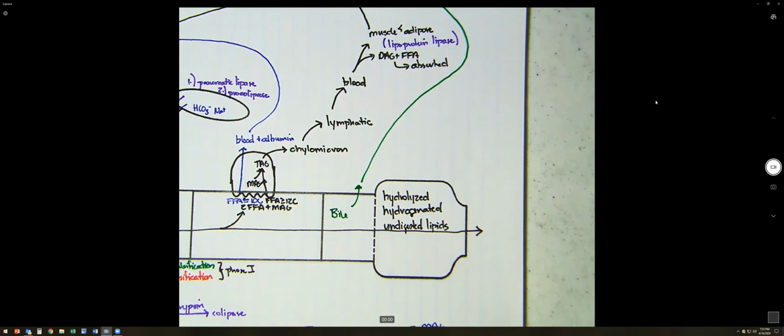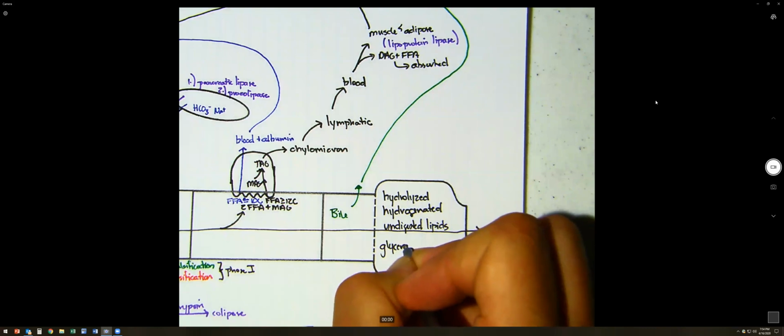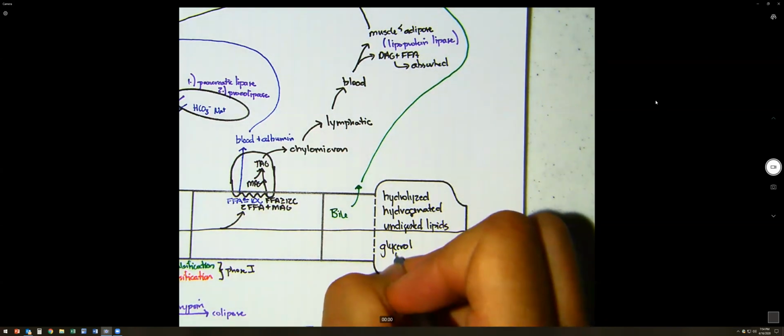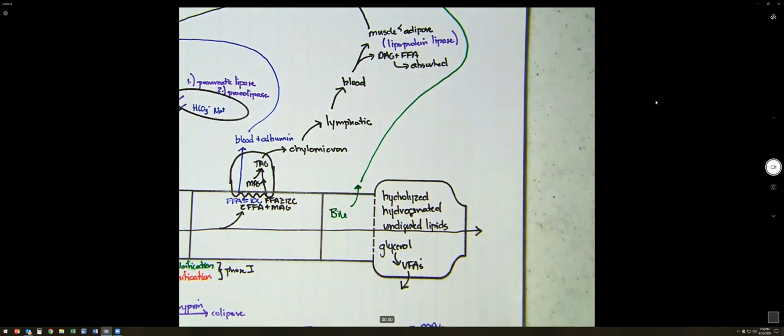Hydrolysis is basically bringing the fatty acids off of the glycerol backbone, and hydrogenation is taking unsaturated fatty acids and saturating them. There's only really potentially one thing that can be absorbed. When you do this hydrolysis, you end up with free glycerol, which the microbes ferment into VFAs, and the VFAs can be absorbed. So really the only thing lipid digestion wise you're going to absorb in the large intestine is VFAs.